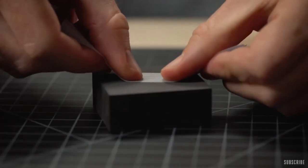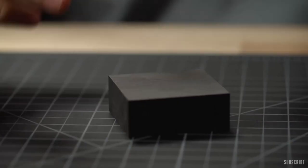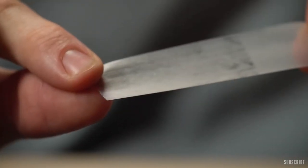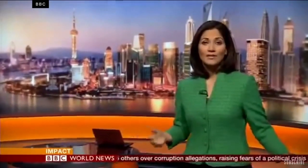It may not look like it, but I'm creating one of the strongest and most versatile materials on Earth: graphene. You've probably heard buzz about it. Graphene made big waves back in 2004, and it's knocked around science news ever since. A global race for graphene. You know, it's not just limited to one little thing.